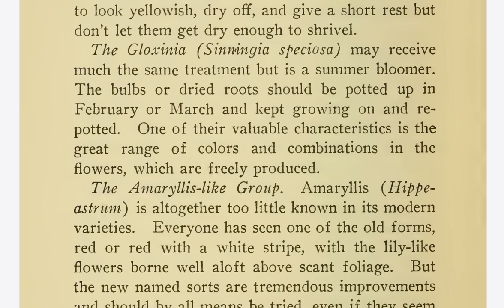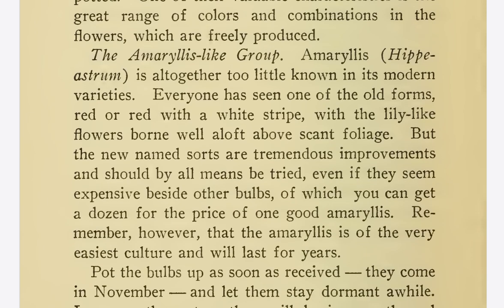The Gloxinia, that's Sinningia speciosa, may receive much the same treatment but is a summer bloomer. The bulbs or dried roots should be potted up in February or March and kept growing on and repotted. One of their valuable characteristics is the great range of colors and combinations in the flowers which are freely produced.